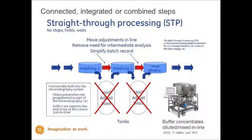How about going downstream? A lot of folks are looking at the tools associated with connecting or integrating and combining steps into straight-through processing. This is an example reported by the folks at J&J Centocor, in which they eliminate the intermediate hold steps such that they connect all the processes together so that they run semi-continuously in a connected fashion to shrink the overall batch cycle time and eliminate holding tanks. And in some cases, they use inline buffer dilution, so they simply make concentrates of buffers and dilute them online, so they can shrink the buffer storage tanks as well.